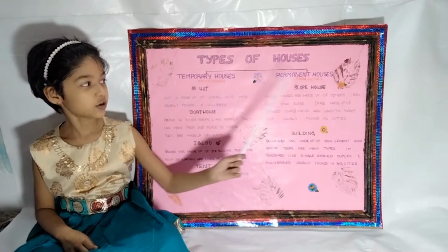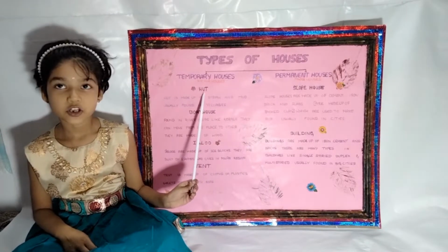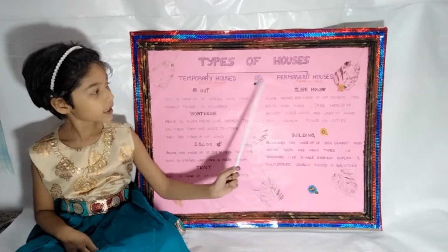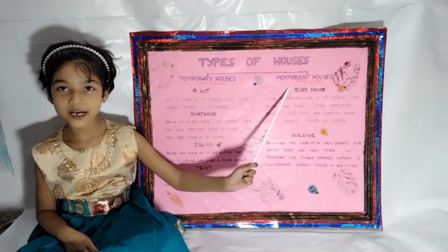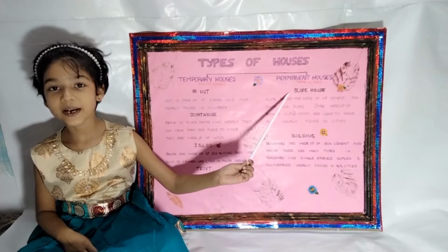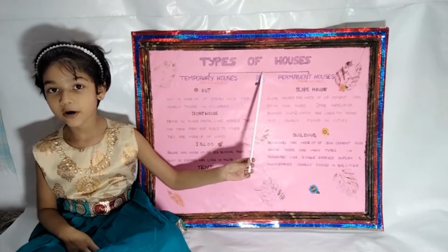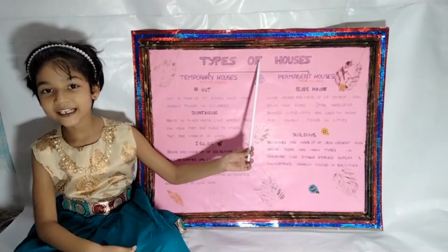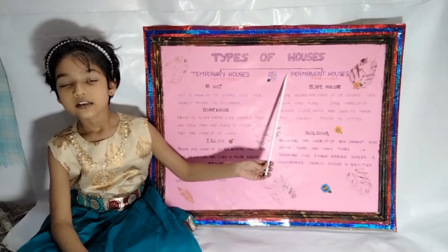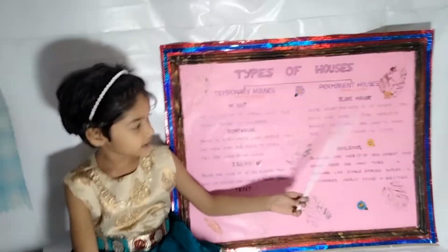Houses: kacha house and pakka house. In a kacha house, the hut is made up of straw and mud, usually found in villages. In a pakka house, the house is made up of bricks, cement, iron and slabs. Slabs are made up of baked clay. They are found in cities, big cities.